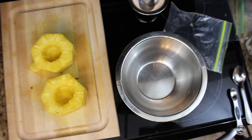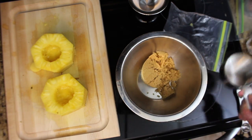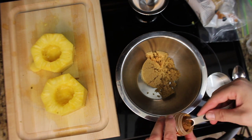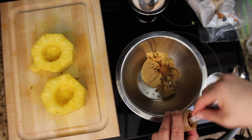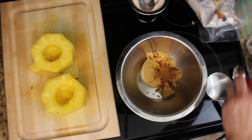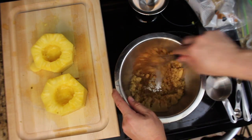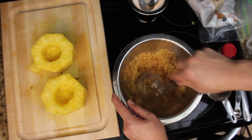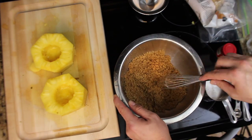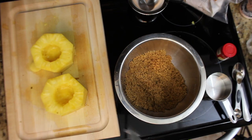So the first thing we're going to do is a cup of brown sugar. Cup of brown sugar in, 2 teaspoons of cinnamon, and then just mix that up really good. That is going to go into a Ziploc bag.